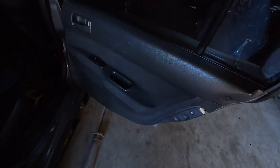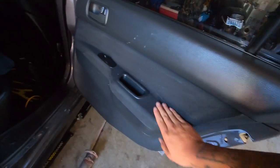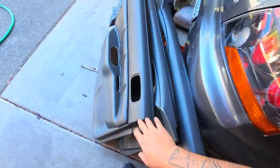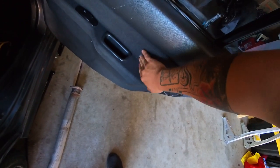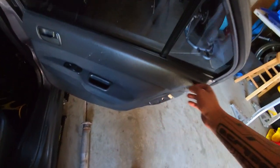But right now, I think I'm gonna start tackling the door cards on the Gray Evo here. So as you guys can see, or maybe not, but this is felt. This is the not so desirable option, it seems like, at least for me, because I prefer these really nice leather padding. So the cloth might deteriorate a little easier and faster. So let's go ahead and pull these door cards off.